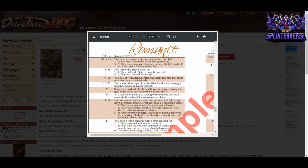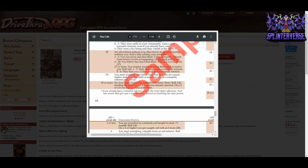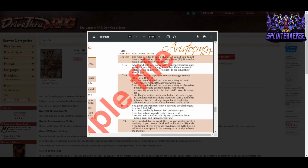So the first one, if you roll 14 or less, you have a crush on someone much older. Roll 1d6. 1 to 4, you flirt. They find it sweet and ignore you. 5 to 6, they encourage you despite your age. So then number 23, someone you don't like flirts with you very aggressively and gets angry when you refuse them. Gain a rival. So some fun stuff.